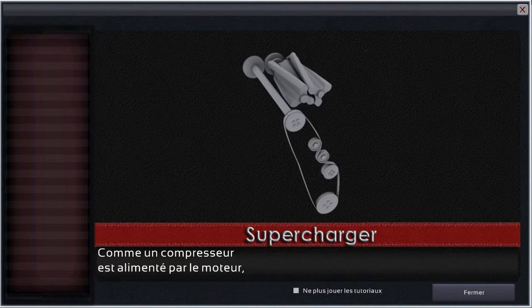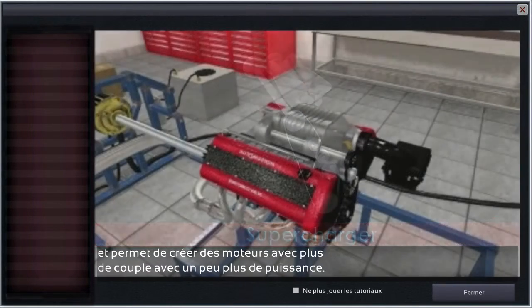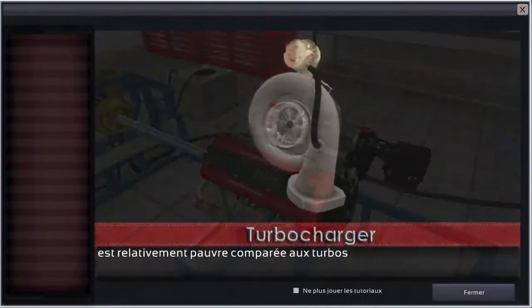As a supercharger is directly driven by the engine, it responds instantly to changes in engine speed, and makes for a responsive and torquey engine with appreciably more power. However, a supercharger also requires a significant portion of the engine's power to operate. Therefore, both fuel economy and maximum power output are relatively poor compared to turbochargers.